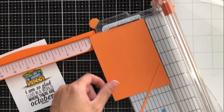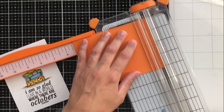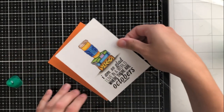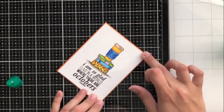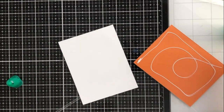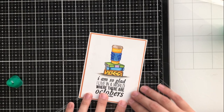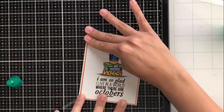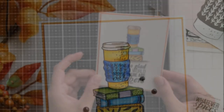So I'm going to go ahead and use that orange textured piece of cardstock as my matted background to my card front. So the matted background is cut to 4 1/8 by 5 3/8, and the card front itself is cut to 4 by 5 1/4. So this will leave just a slight bit peeking through for when I attach it to my card base, which is an A2 size, 4 1/4 by 5 1/2.